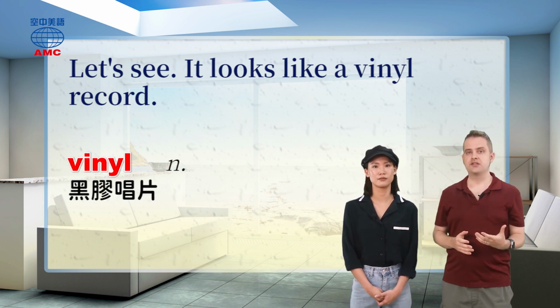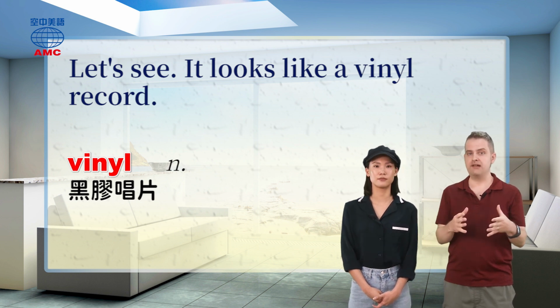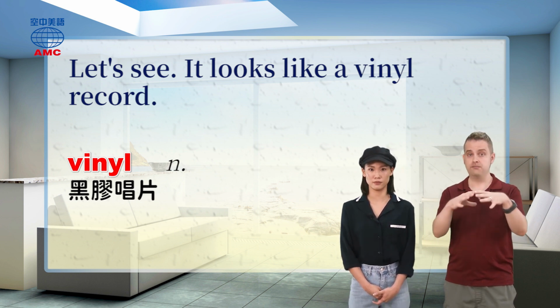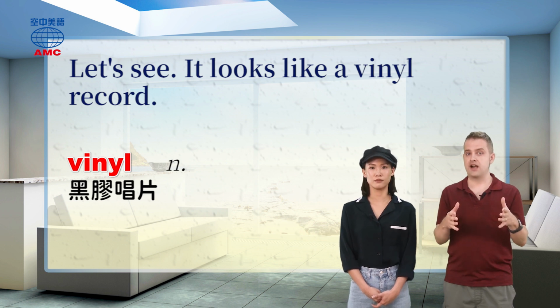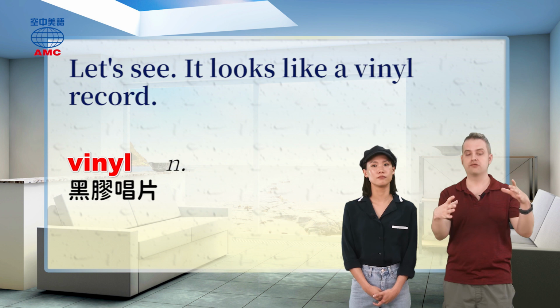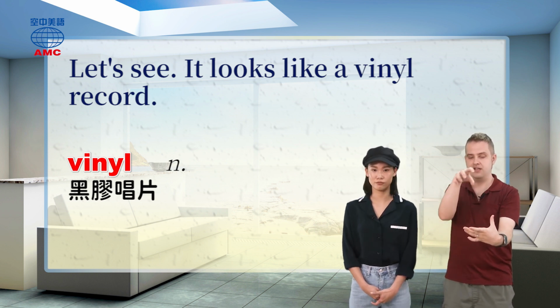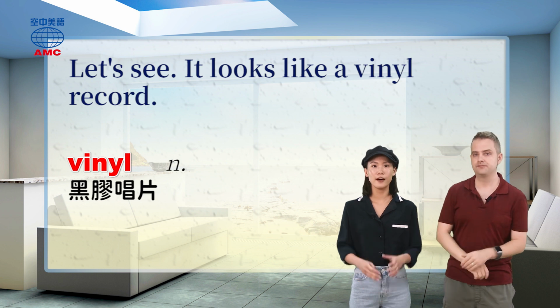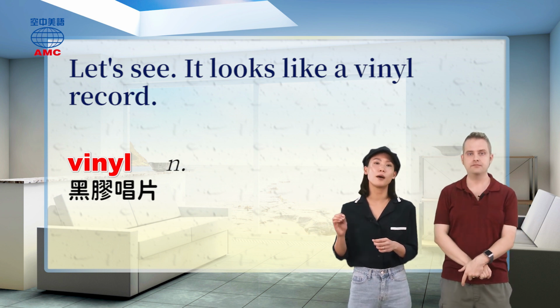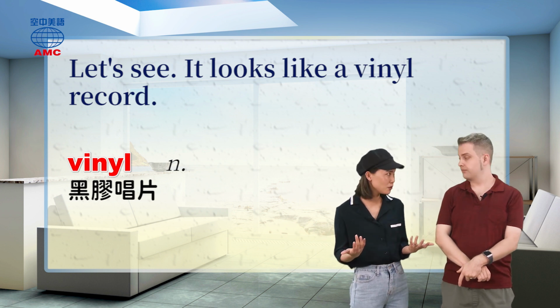Vinyl is a special kind of plastic that in the past was the material used to record music on. These vinyl records were thin black discs. I'm sure you've seen old records like that, about that big, kind of all black around the outside with a sticker in the middle. Vinyl 这边指的是黑胶唱片。那不知道同学们有没有 I don't have any vinyls, do you?